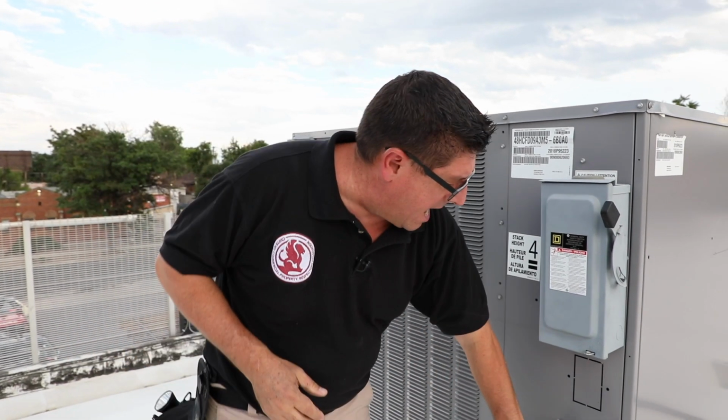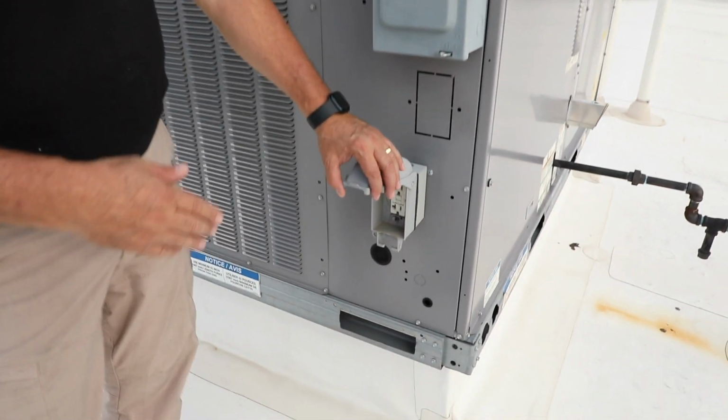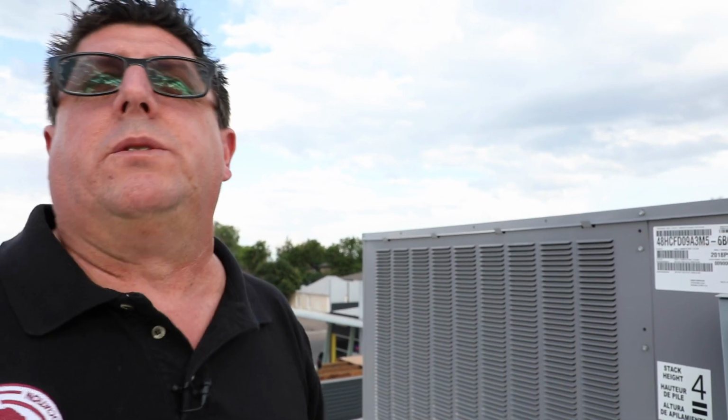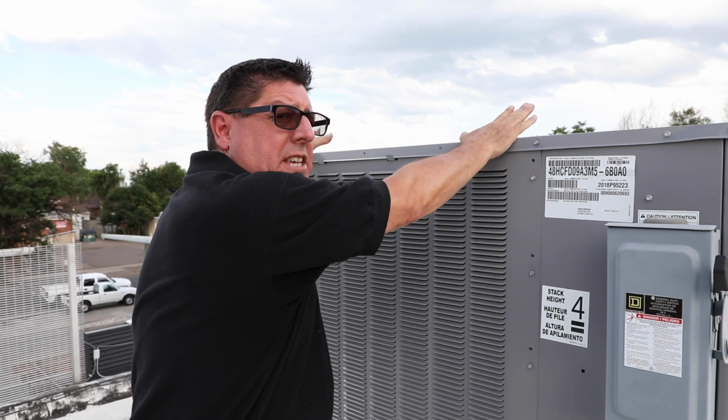It also needs to have a weather-tight convenience outlet. That convenience outlet should be GFCI protected, and you can absolutely trip and reset that if you desire. I don't see convenience outlets on every unit. This is very good. If I don't have a convenience outlet, that would absolutely be something I'm going to communicate in my report. As we go through, the condensing side is on this side.